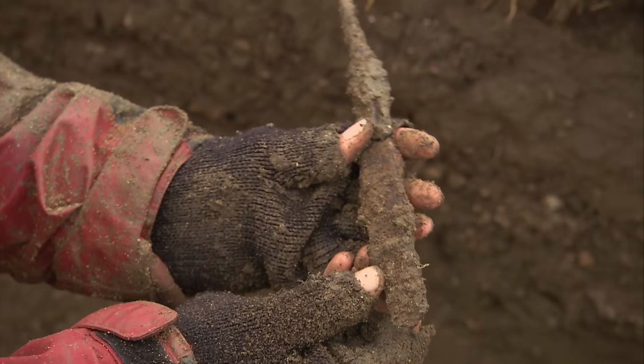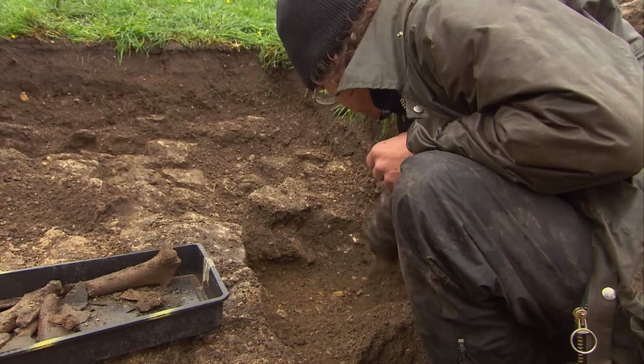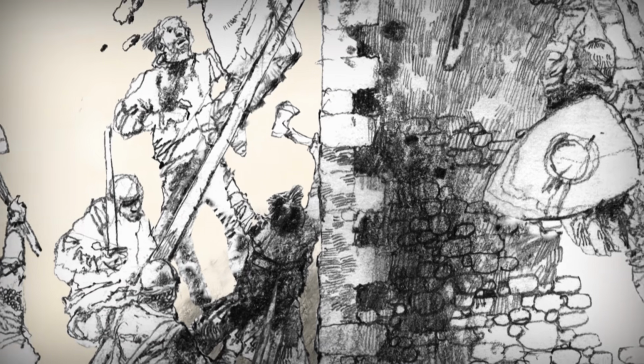So, medieval bread knife or not, it feels like we're getting closer to the people who lived here. But although we know Stephen and Matilda fought over Radcott in 1142, we still haven't found anything to prove that the fighting had an impact on the castle itself.